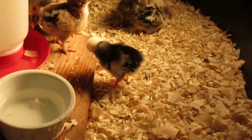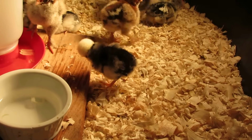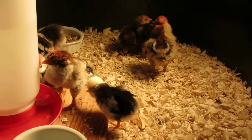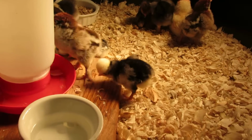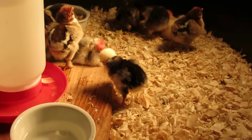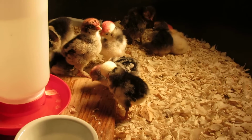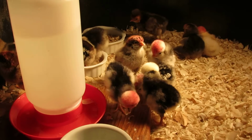Look at this guy. Silly. Yeah. So, like I said, all the Polish ones have afros. There's some funky chickens. Oh, there's that rare exotic one. I hope that rare exotic one is that Egyptian one that I was looking at.